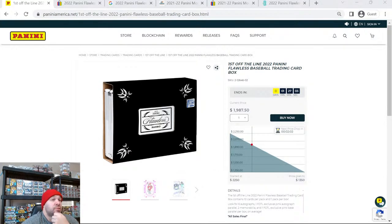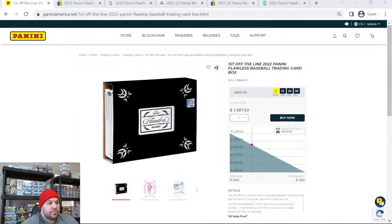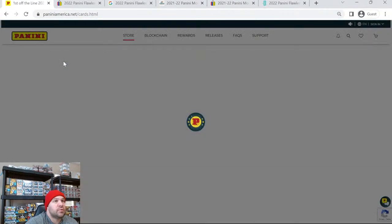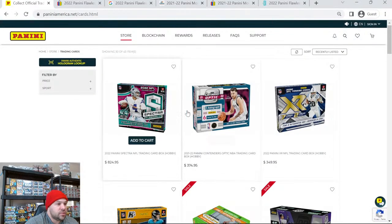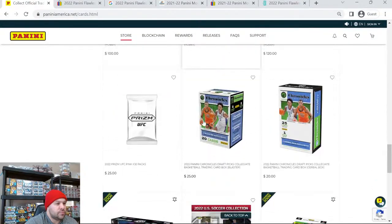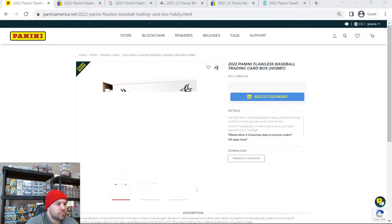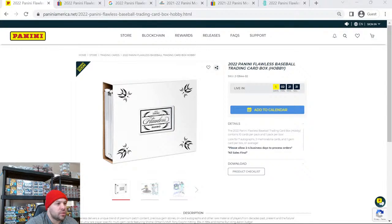They do not. They used to back in the day have a little stock thing up here where it'd show how much was in stock. Oh, I don't think they have it yet. Yeah, nothing. They'll probably add it next week. Seems like they've been adding it right before the day, or just 12 hours before.